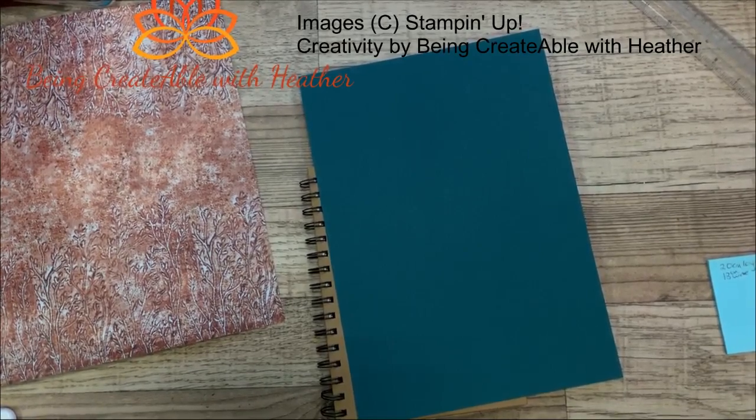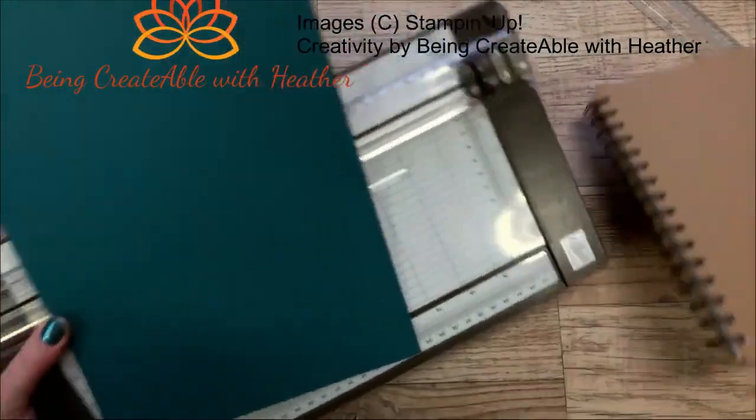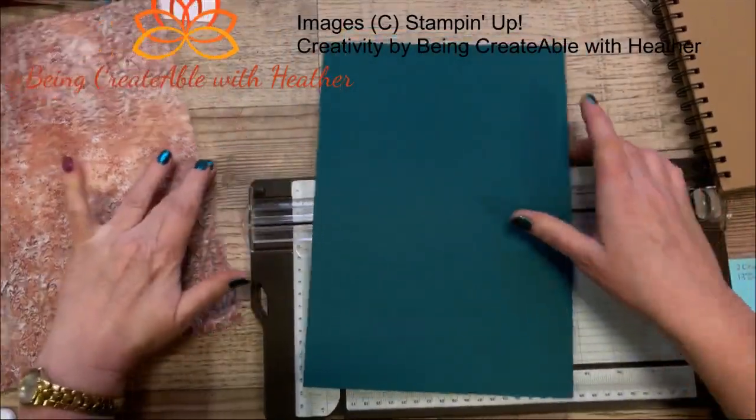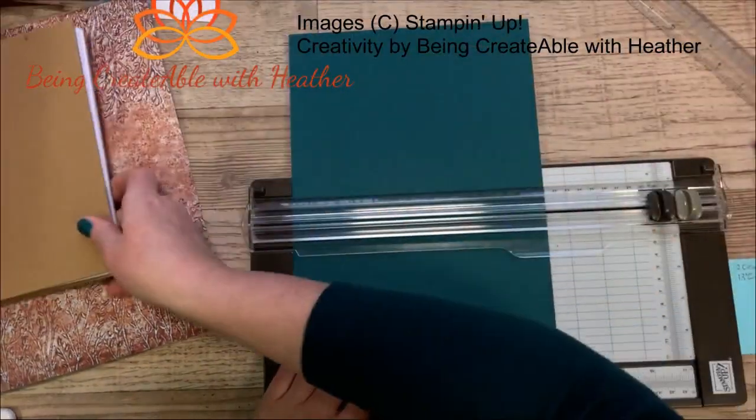It's just about to say I moved my cutter into the kitchen. That would have been really smart. All right, 13 centimetres wide. Let's just pop that over here.